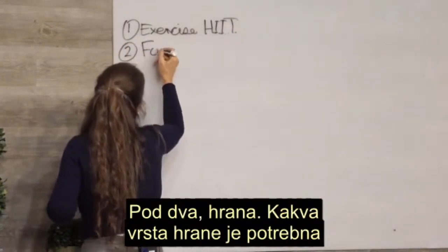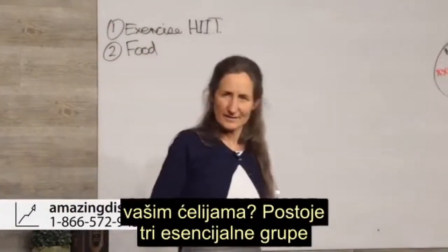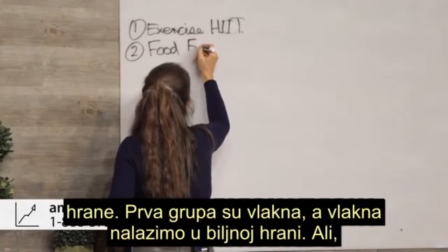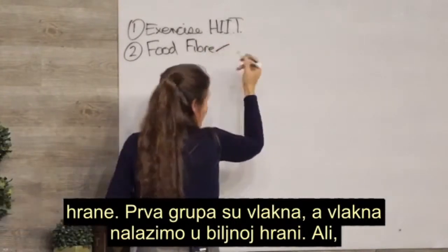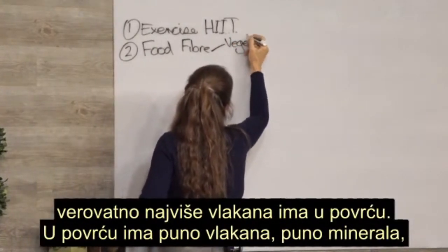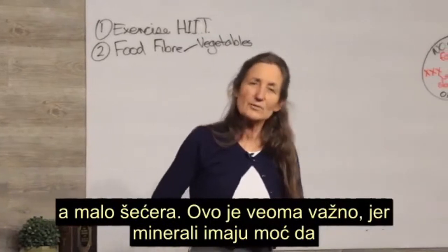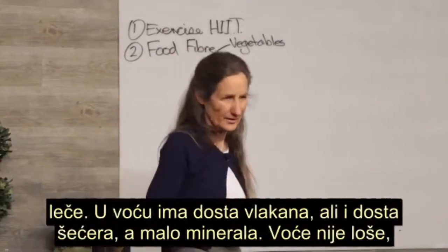food. What type of food does your cell need? Well, the 3 essential food groups are number 1, fibre. And fibre is found in your plant-based food, but probably the highest fibre foods are your vegetables. Vegetables are high in fibre. Vegetables are high in minerals. Vegetables are low in sugars. And this is very important because minerals are your healers.